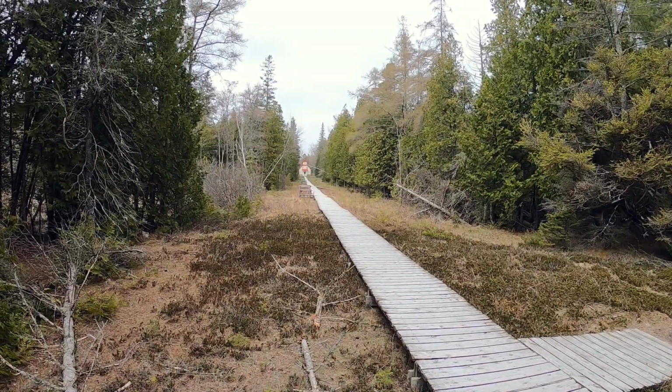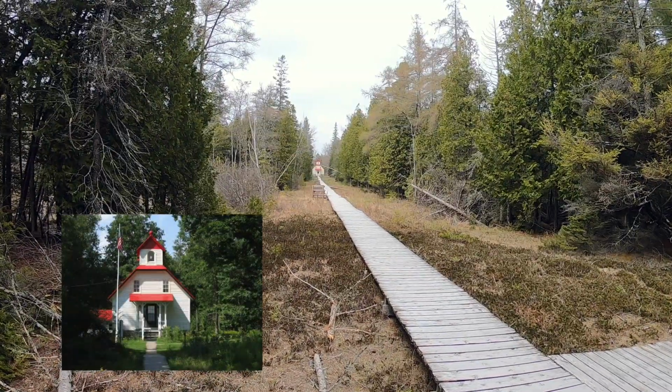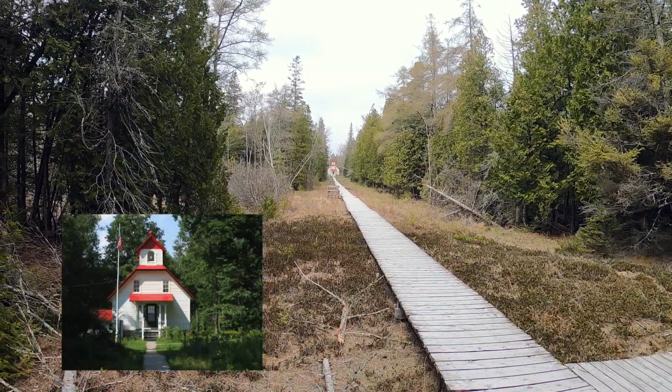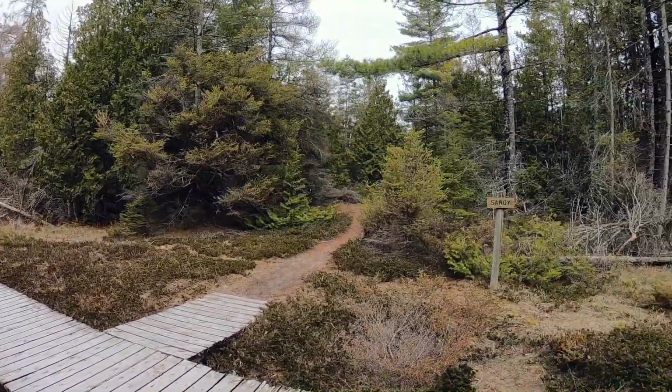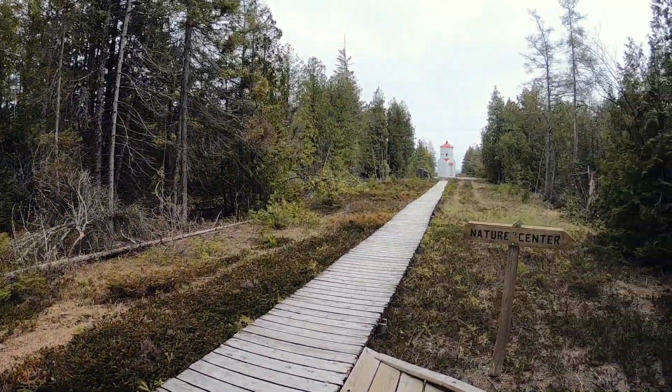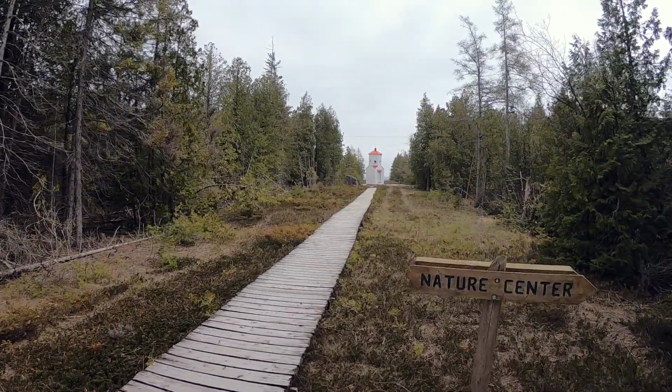If you can see all the way down there at the upper range light, there's a white light that is in the top of that building. It's in the tower of that building. And that white light is 17 feet higher than the red light that's located in the lower range light.